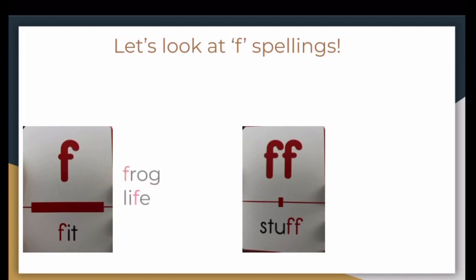If we look at the F card on the left, we can see that the power bar is almost full. And that means F. That spelling is used often, like in frog and in life. If we look at the spelling card on the right, we can see the FF sound and spelling is not used as often, like in off and stuff.